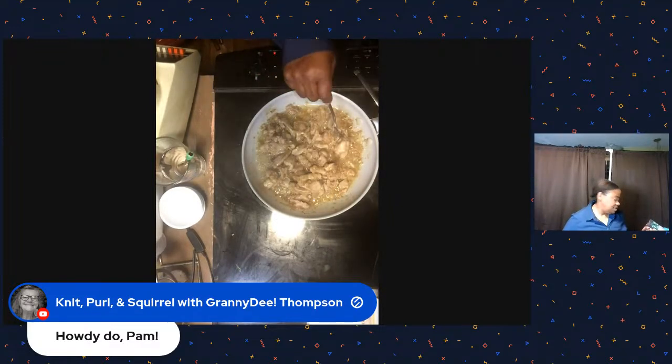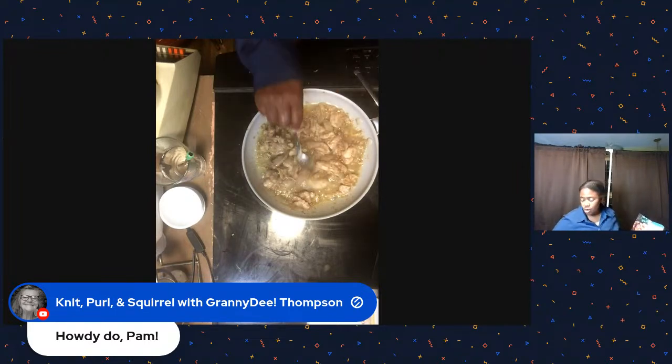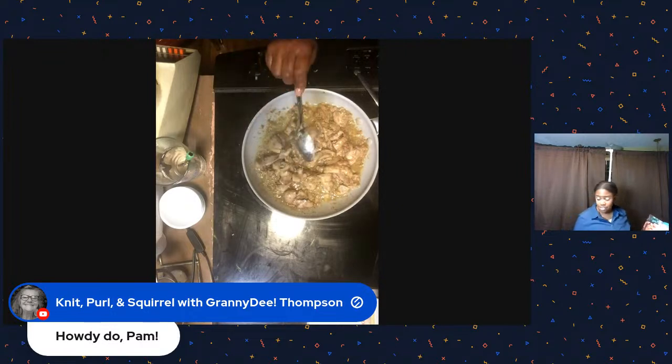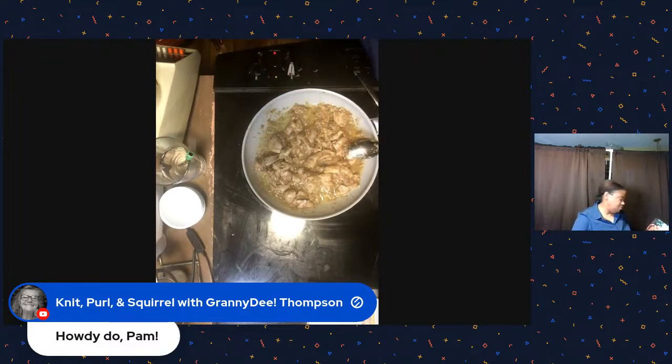Joe says they have about 400 chickens and 35 head of cattle. Wow. So it's a lot of land. That means you have to have a lot of acreage. That's pretty cool.